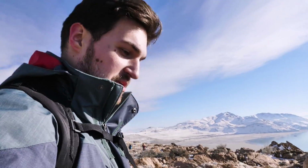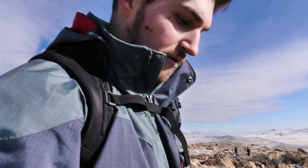This area just keeps getting more and more beautiful. It's got some nice rock formations here. Yeah. Anyways, share with you tip number 7.